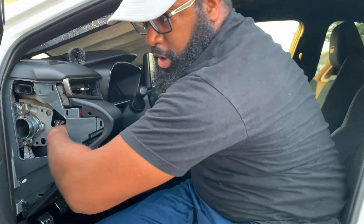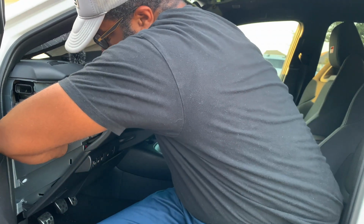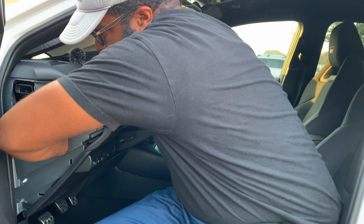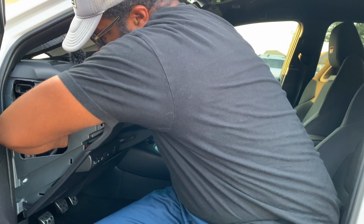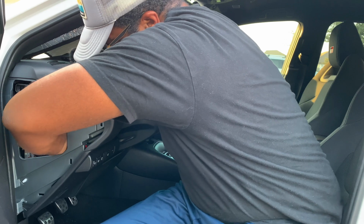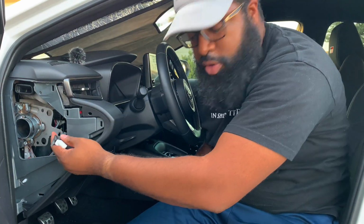Okay, you see, look at that. Hand's already halfway in there. We're already almost done. Now find the plug. It's a small little clip in the back of it. Unplug it. Don't scrape your hand up. Look at that. There goes the plug.